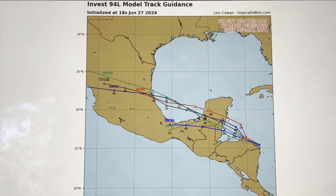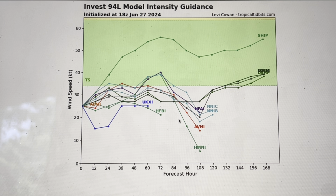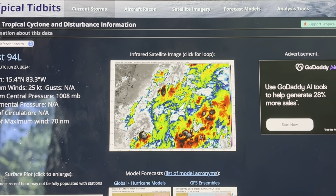And you can see the general model guidance is in pretty good agreement with where it's going to go. It's going to go basically, as I said, to the northwest, west-northwest, and into the same general region of Mexico that Alberto impacted and brought heavy rain, flooding, and storm surge to just a week ago. Intensity guidance is really not all that impressive. Most of the intensity guidance models keep it below tropical storm status. One gets it into weaker tropical storm status, but most likely it will not really become much of anything at all.